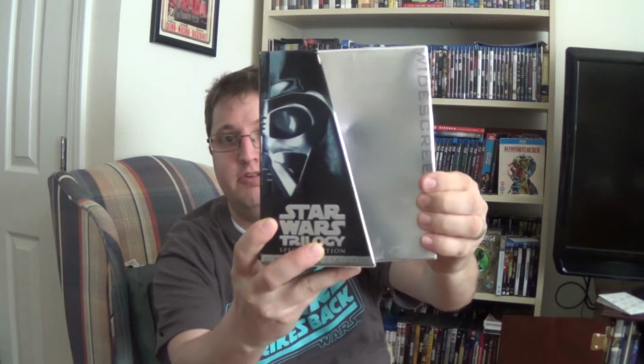So let's go ahead and move on to some other Star Wars stuff. I've been in the mood of just trying to collect all my favorite franchises, and I'm trying to collect different formats of them. So since we're talking about Star Wars, let's talk about one thing I got on eBay for like $1 plus shipping, so it was only like $4 or $5, and that is the widescreen Star Wars Trilogy Special Edition, and it's in pretty perfect condition.